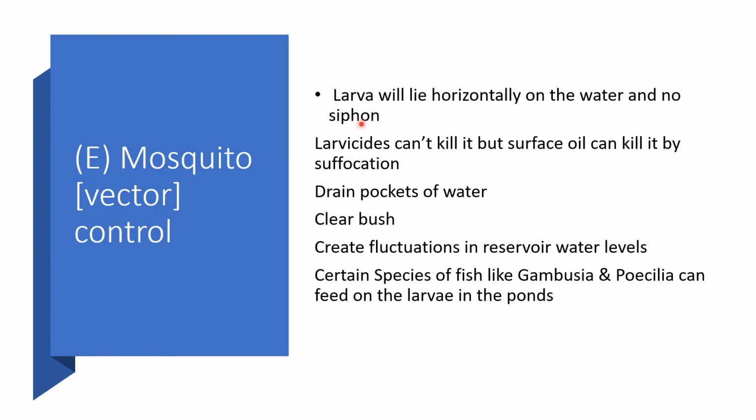What are we going to do to stop this larva from progressing or metamorphosing to pupa? We are going to deal with pockets of water found around. Remember, they are going to make use of water, right? Clear bushes again, create fluctuation in reservoir water levels, and certain species of fish like Gambusia and Poecilia can feed on the larvae in the ponds. So if you are living in an endemic zone, you may choose to raise this type in your ponds.